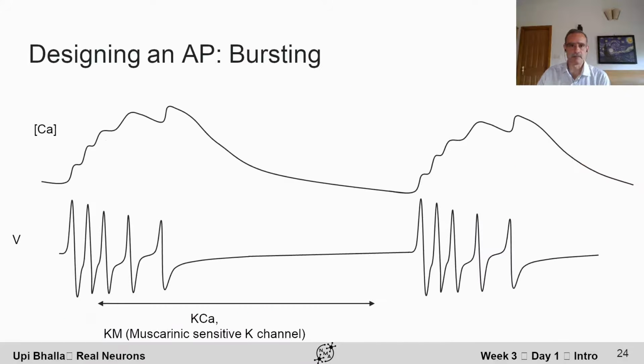Here's another example. Here we're looking at what happens with the interplay of calcium ion buildup with action potentials occurring in bursts, and something called the calcium-dependent potassium channel, of which there are many. And there are also other channels which may also behave in a similar way. So what do you get?